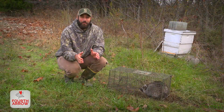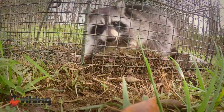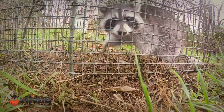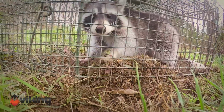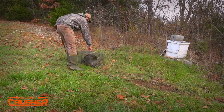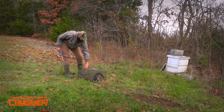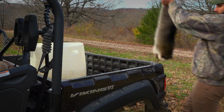Generally, we remove about 50 predators from the Proving Grounds each year. That's primarily raccoons, possums, and coyotes. We kind of have a short window of trapping in Missouri through November to January, and so this is a great start to our 2016 trapping season. We're going to dispatch this raccoon, hop in the YAMAHA, and head on down the trap line.